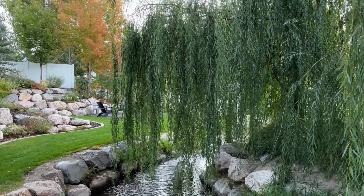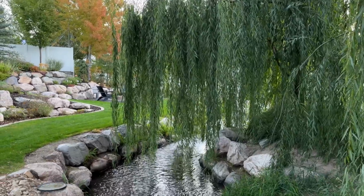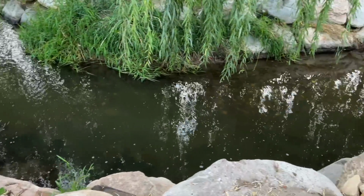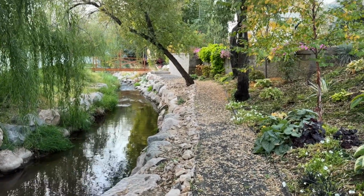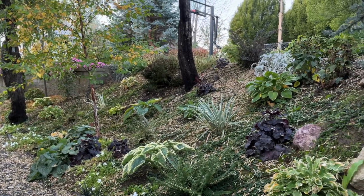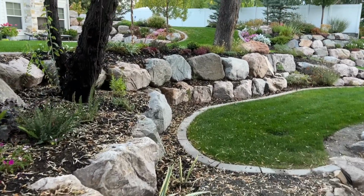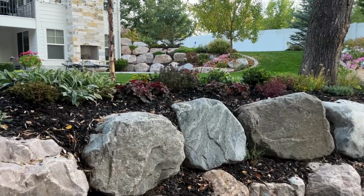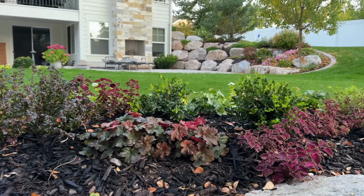Let's just take a look at the creek here for a minute. Love that the trees are starting to change color down here finally. Love the back end. I'm looking at these heucheras here. Happy that I decided to keep them on this end so you can enjoy them on this end too. So pretty.